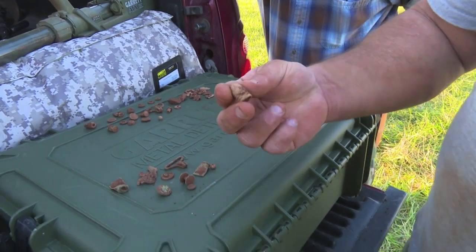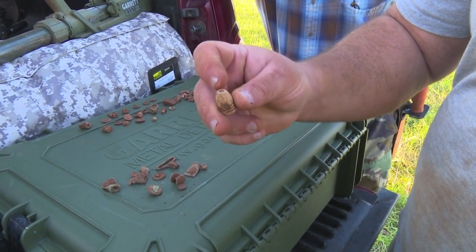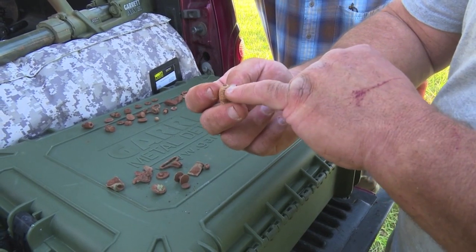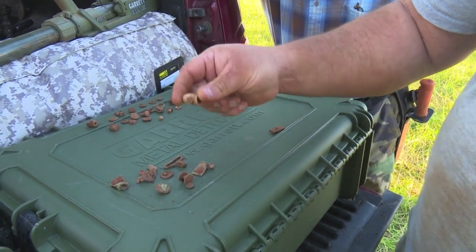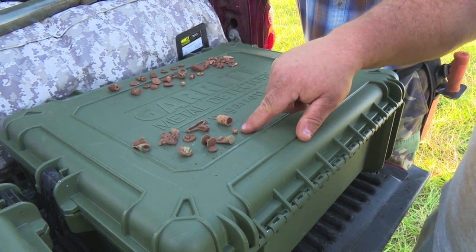Then we go down here, we've got a nice three-ring drop bullet that was pulled. You can see the little wormhole here. You can see where the gear kind of caught it here to pull it out of the rifle. It got stuck, misfired. We've got a Henry cartridge, small little buck ball.